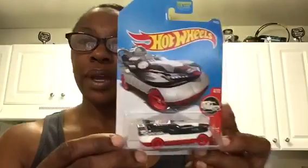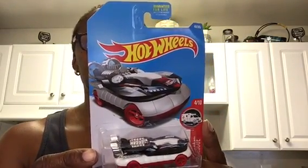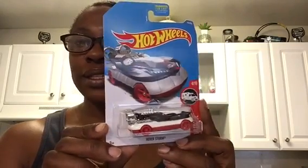I had to get this Hot Wheels. This is number 4 out of 10 for the Hot Wheels Rescue Series. It's the Hover Storm. And I've got someone near and dear to my heart who deals with water rescue. So I figured, you know, I can get this as it's a little toy for them, for a grown adult.